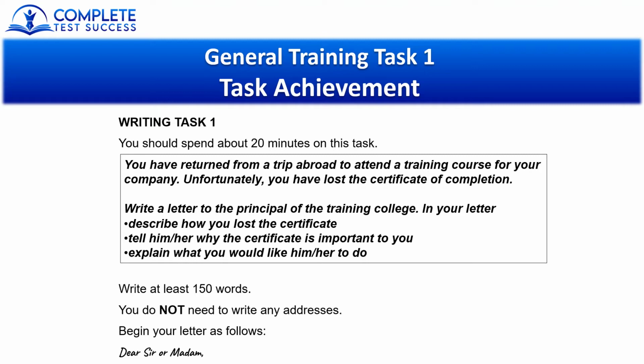So this is what a Task 1 question looks like for general training, and the parts highlighted here are referred to as the prompts. These tell you what to write about in your answer, and you must only write about these 3 things. Now let's look at how your task achievement score will differ depending on how you respond to these 3 prompts.